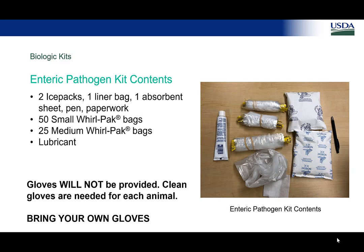so you can pull out those bags, the three types of bags. Two of them are the same. They're smaller, and one is a little bit larger. We'll talk about that soon, but the two smaller ones are going to be for duplicate sample collection from the same goat, and then you're going to put the duplicate samples into the larger bag. There's also lube. We have a giant thing of lube inside. You will not run out of lube. And a pen. The absorbent sheets. All right, we do not have gloves in these kits. You guys are going to have to bring your own gloves.